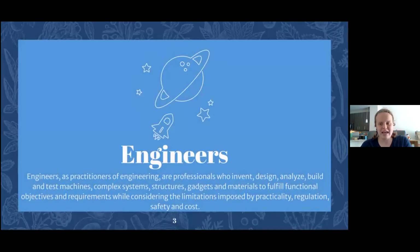So what exactly is an engineer? You've probably heard of engineers, but you might not know exactly what engineers do. That's partly because engineering is such a big and complex field, and there are so many different types of engineers.